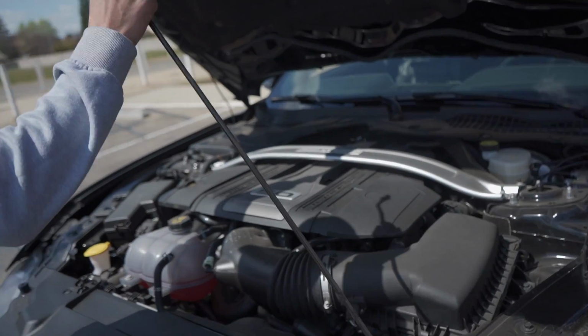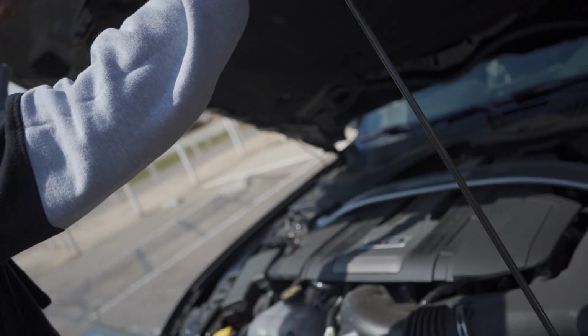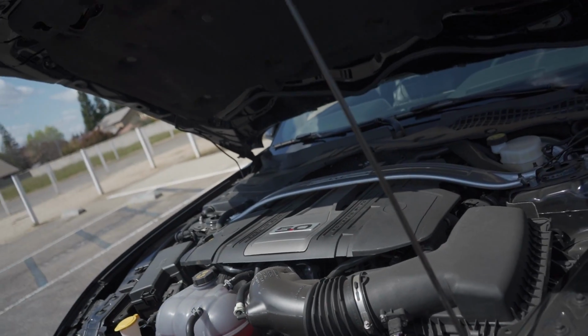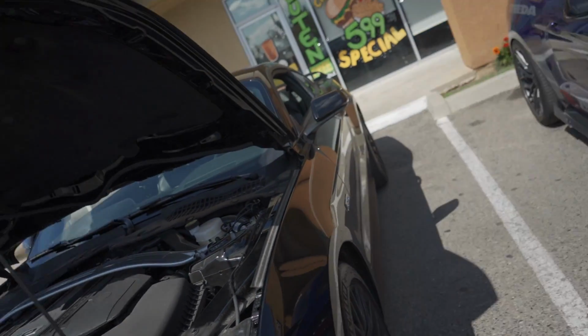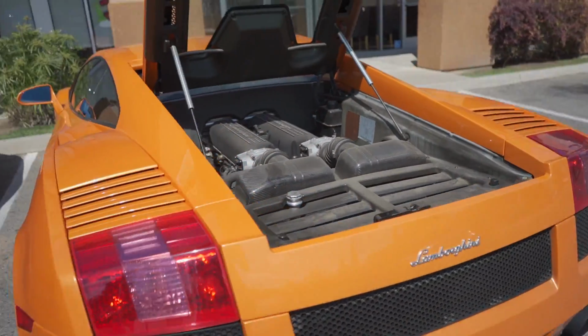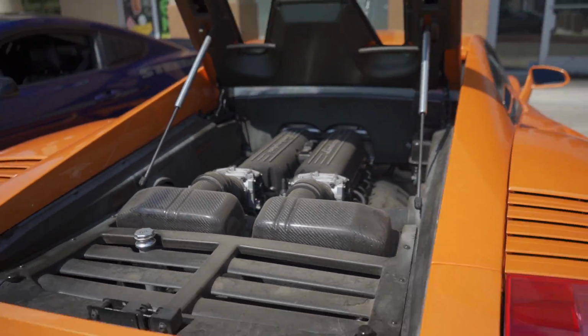So, was it 460 stock, or something like that? Yeah, 460 stock. The only thing I don't really like is the engine cover. Aside from that, it's a good one. Just take the bits right off. I know, you could just take it off, to be honest. Got the Gallardo cooling off right here, making all the glorious V10 sounds.